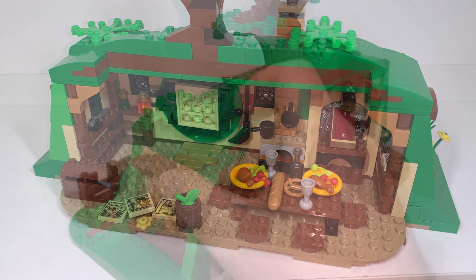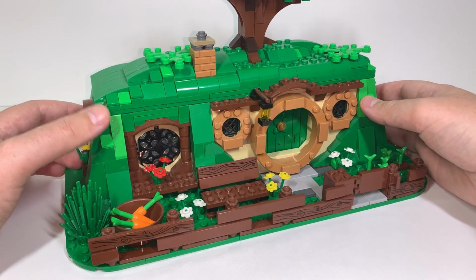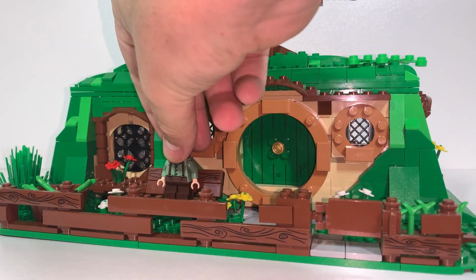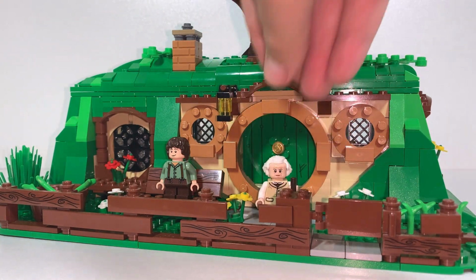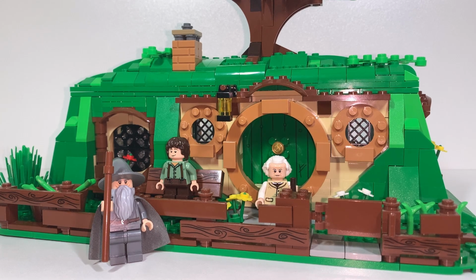Man, it's so good. They nailed this thing. It was an amazing release, and it remained on shelves for years too, and for good reason. People just ate this thing up. Naturally, part of the appeal was that you could use your other Middle-earth figures for this display. This was a necessary addition to people's collections. The minifigures for this set are some of my favourite from the Hobbit line.